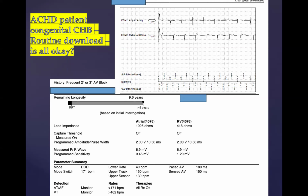The reason that we typically don't set it too low or make it too insensitive, even though the P wave is large, is just on the theory that in different positions, the P wave may change. And so even though in this particular snapshot that was obtained on this download, the P wave was 6.9, it might be 1.9 in another position. Especially the appendage moves a little bit with the patient's physical positioning. So we're just sort of being extra careful.